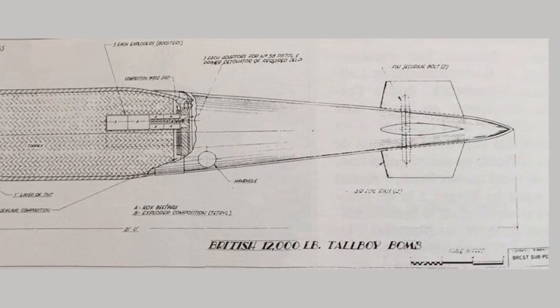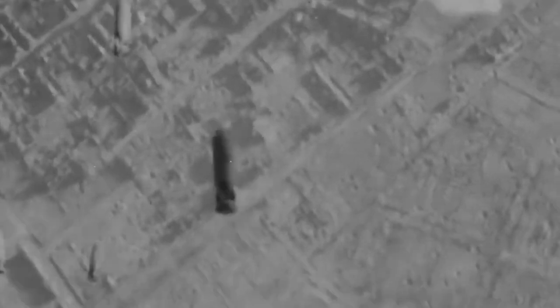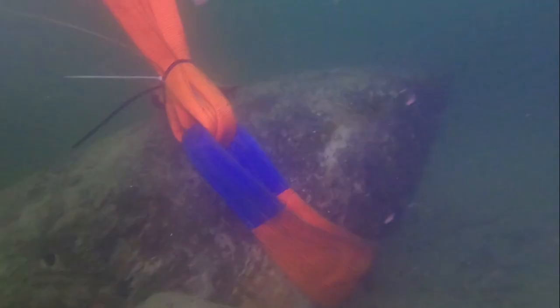The Tallboy bomb is altogether 21 foot long, over 3 foot in diameter, and it weighs 5.4 tons. And half of that is explosives. The Tallboy bomb in Poland was dropped during a raid on a German pocket battleship, the Lützow, and they obviously missed the target. It had penetrated the seabed and turned almost 180 degrees on itself so that the nose was sticking out of the mud.